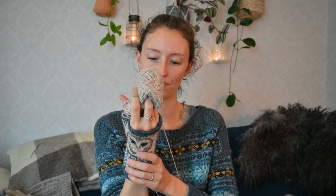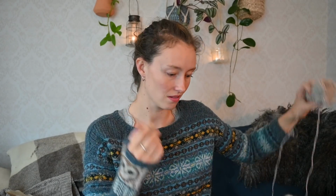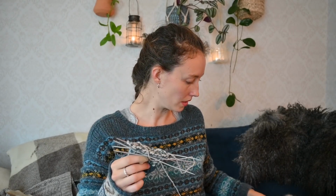And maybe I will only use this one and not use this little leftover, just to be sure you cannot see it. But I'm really happy that it's the same color, because now I can finish them, and I think it will be really nice to have a pair of mitts because it's getting really cold here now.